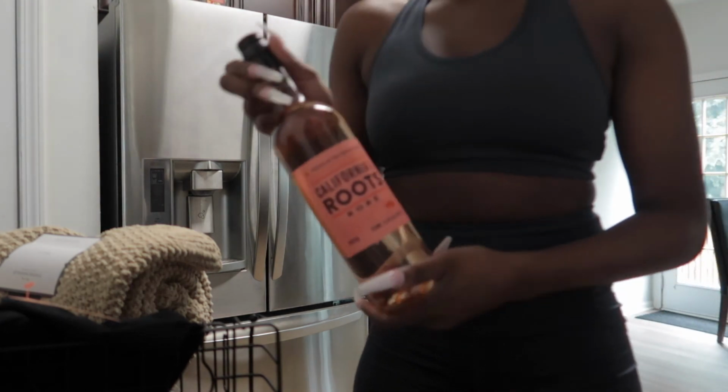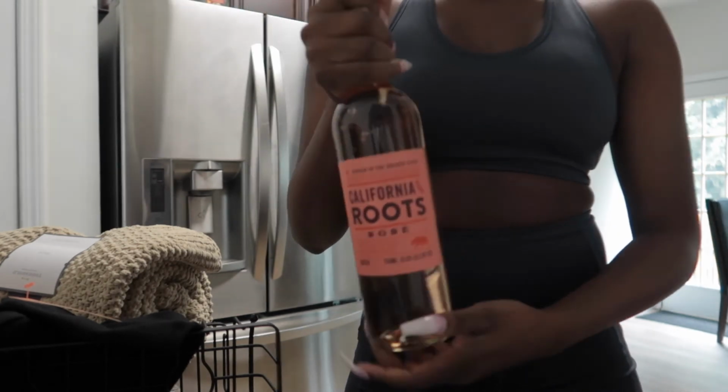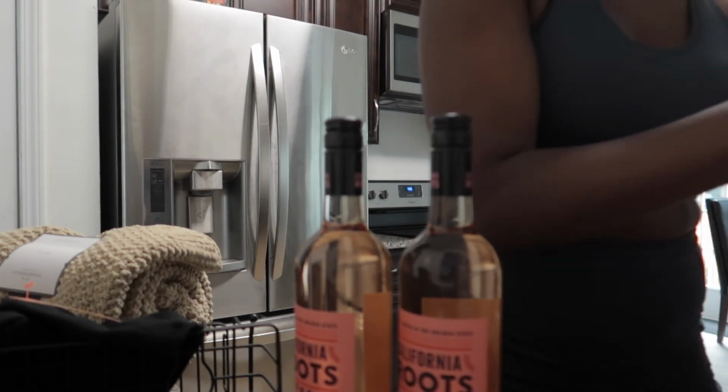And then your girl stocked up on this wine that I've only found at Target, and it's $5. And it's been my favorite thing lately. So I got 3 of them.